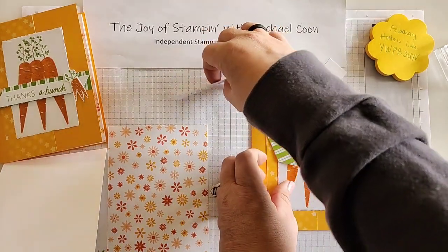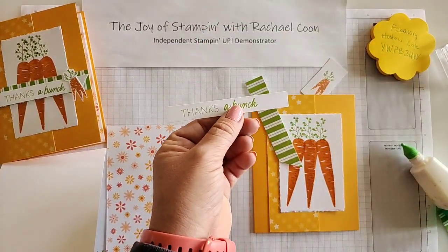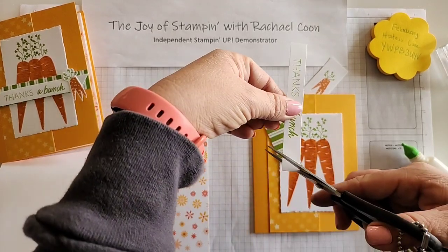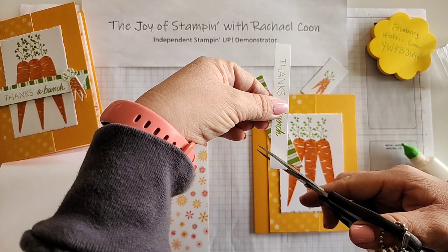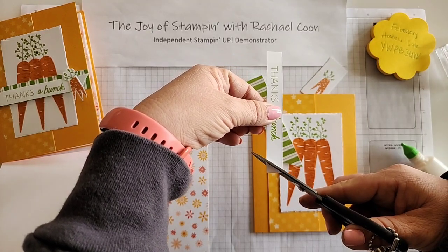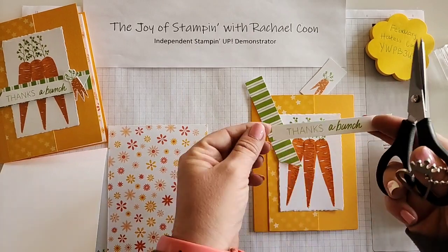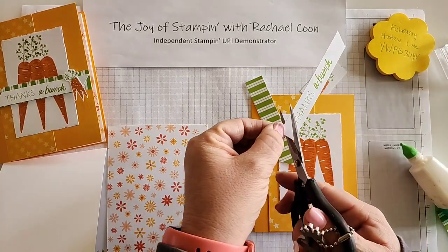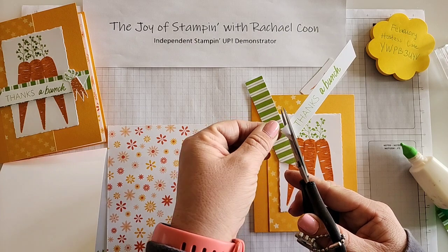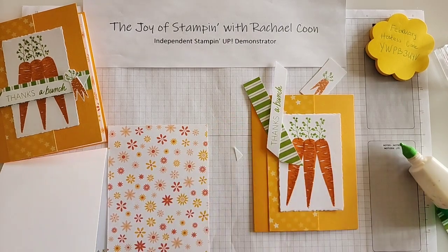While we're there, let's go ahead and do it to our Thanks a Bunch. This time we're going to do it on both ends. And we're going to go from this corner, top right, sorry, to about 1/2 inch in. And then we're going to turn it, and we're going to use our bottom left corner to about 1/2 inch in. There we go.